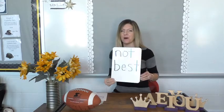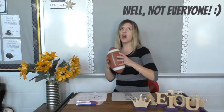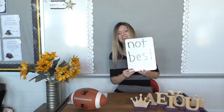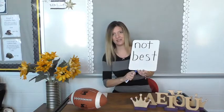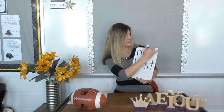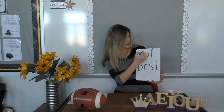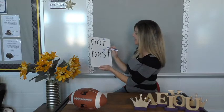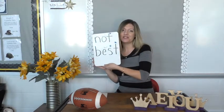So, think about football. Everybody loves football. If you are the receiver and you just got the ball and you are running to the end zone and you have a guard or 2, how far will you get? Not far. You will be kept short. So if a vowel is followed by a guardian consonant, the vowel is short. This word is not. Here's my guardian consonant, and the vowel is short. This word is best because it has 2 guardian consonants, and the vowel is kept short.